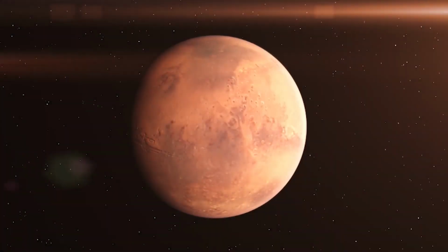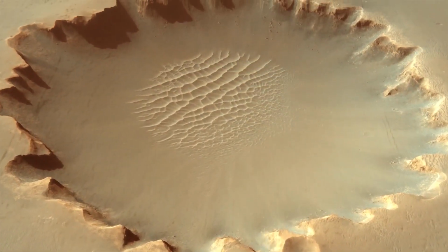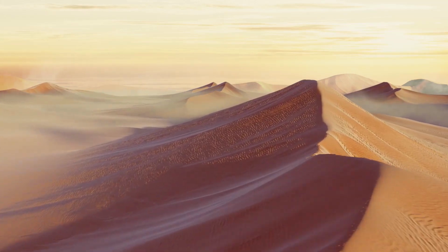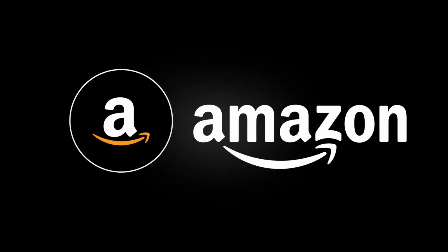When we talk about Mars, an image of a rocky planet with canyons, volcanoes, dry lake beds, and craters might come to your mind. It probably reminds you of all the red dust that covers its surface. But NASA's Perseverance rover just found something very unusual, something that looks like an Amazon courier bag.